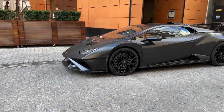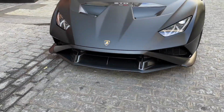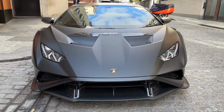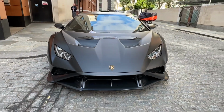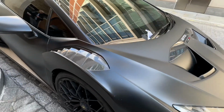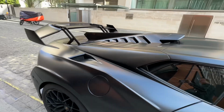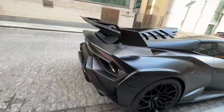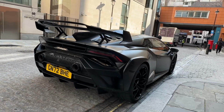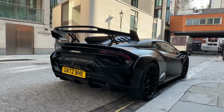And here's another Lamborghini Huracan. Did I tell you they're everywhere? This one is an STO. This is the Batmobile spec. Look at it. It is so the Dark Lord. It looks fabulous. Matte black, STO logos, carbon fiber details. And look at that air intake and the special fin at the back near the mega super spoiler. That does look mean, moody, and ready for business.